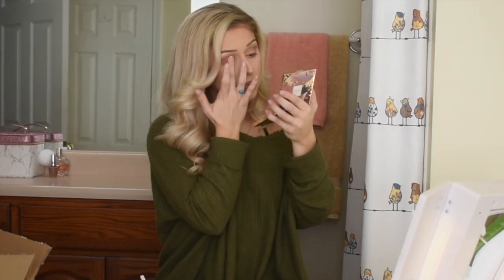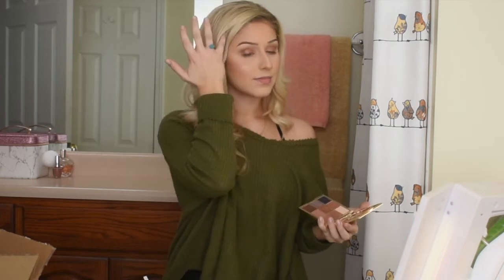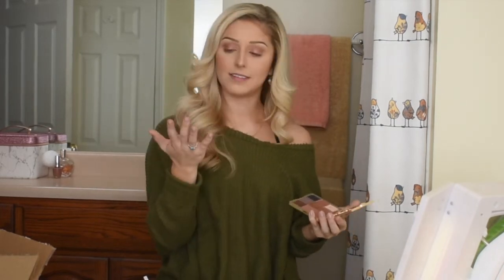However, this feels really buttery when you put it on your finger and it looks really pretty. We are all pink and sparkly. I like it. I like it quite a lot.